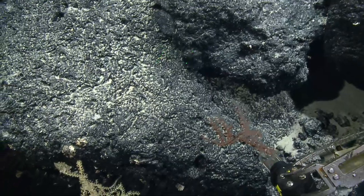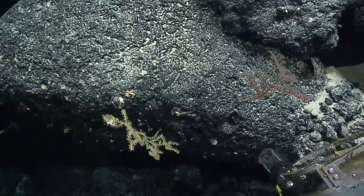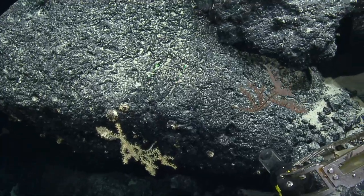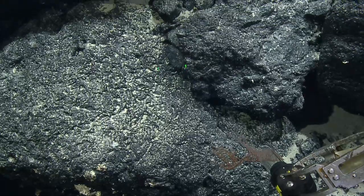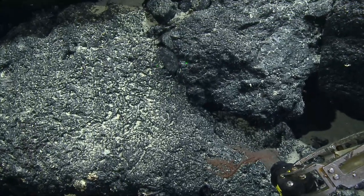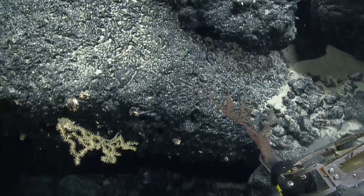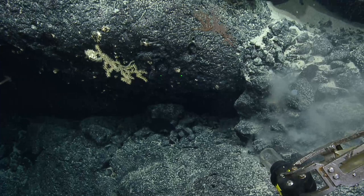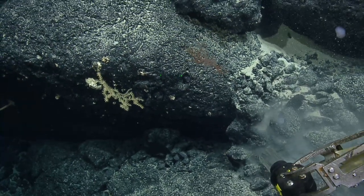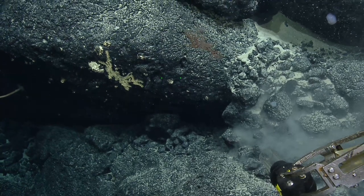Oh, the rock's crumbling. It is so hard to tell depth. Suction, suction, suction. Oh, come on. I think we got him. Was it on that bridge? Yeah. It's still attached. We just need more suction. I was at 50. Okay. You can ramp it up.